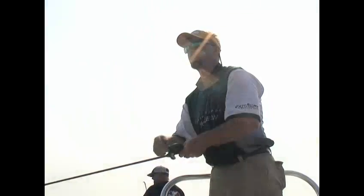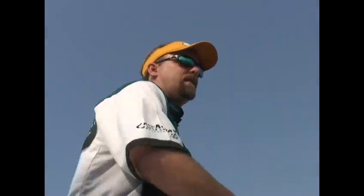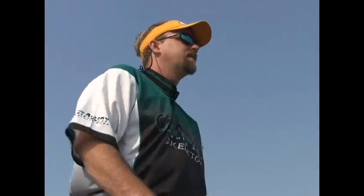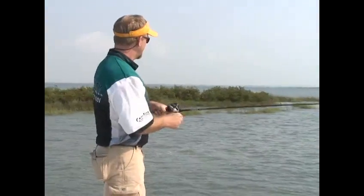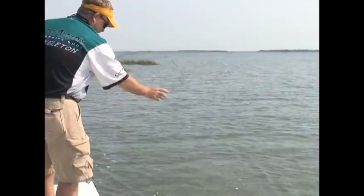The wind got me. No go. That west wind is killing me. Nada. Come on, show me a red. Another little red. Well, he's smaller than the last one, I think, but maybe we'll get into him.